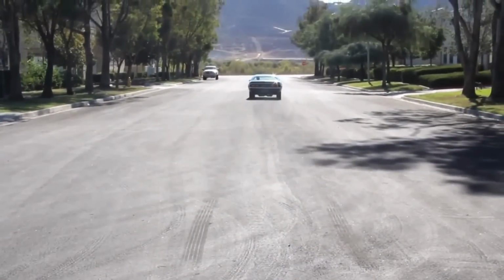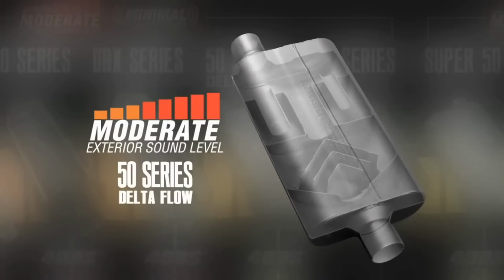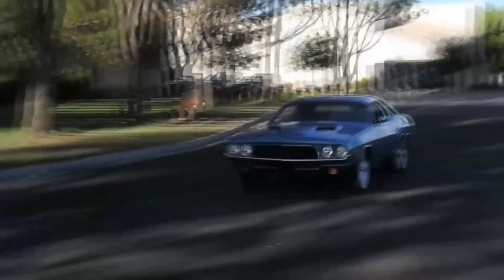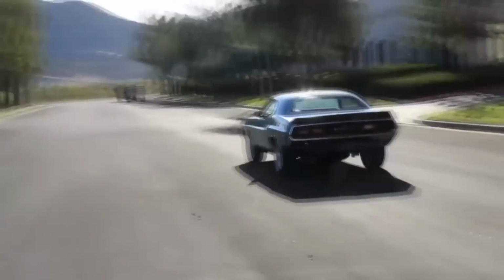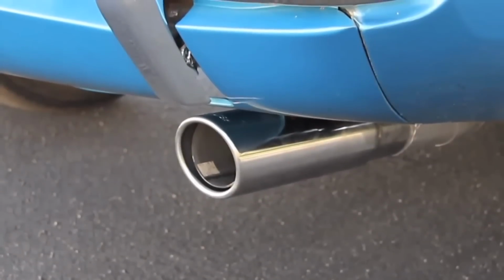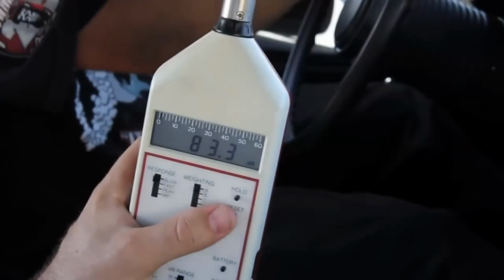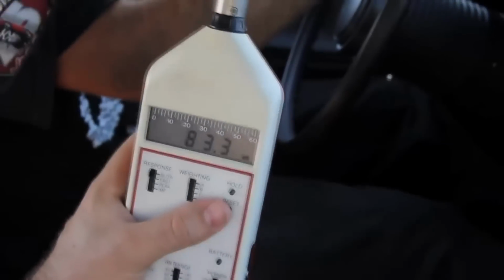If you want a little bit of rumble, but still want to keep it tame, you have a couple of mufflers to choose from. The 50 Series Delta Flow mufflers have a rumble to them, and you'll be heard when you arrive. You probably won't wake the neighbors with these, but you will get noticed. The Challenger is starting to sound more like a muscle car now. But it's still tame enough that the sound isn't overbearing on longer trips.